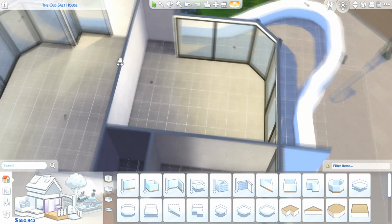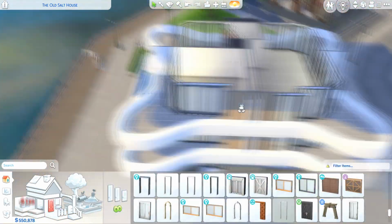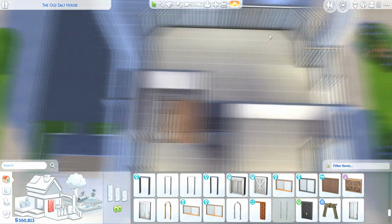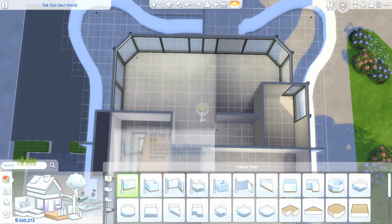So this is part 2 of my luxury waterfront apartment build, or should I say condo, because I don't know, apartment, condo, kind of the same thing. Let me know which one you guys prefer. I'm probably gonna use condo for this build just because it's shorter.